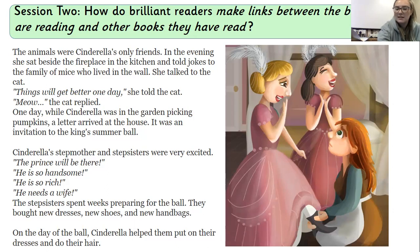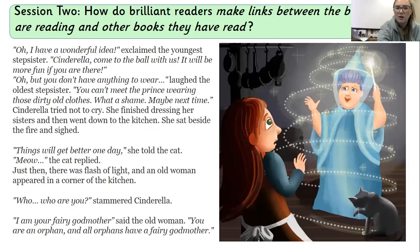The stepsisters spent weeks preparing for the ball. They bought new dresses, new shoes, and new handbags. On the day of the ball, Cinderella helped put on their dresses and do their hair. "Oh, I have a wonderful idea," exclaimed the younger stepsister. "Cinderella, come to the ball with us. It will be more fun if you are there."